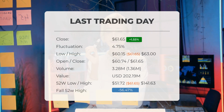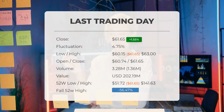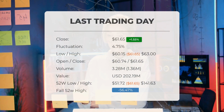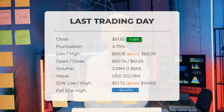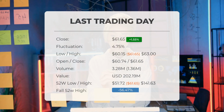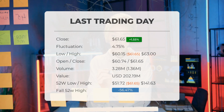The price has risen in 6 out of the last 10 days and has increased by 6.06% over the past 2 weeks. Additionally, trading volume has risen, with 1 million more shares changing hands compared to the previous day. In total, 3 million shares were bought and sold for approximately $202,190,000.